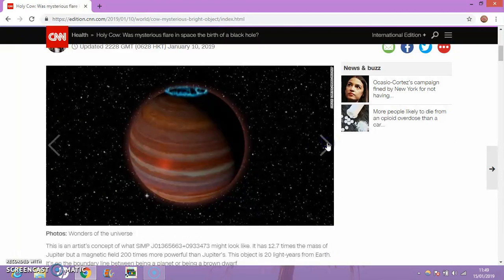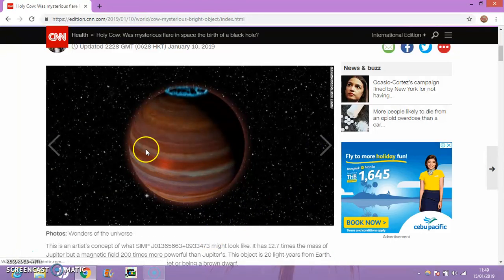Next picture. Oh, wow, it just gets better and better, isn't it? I mean, this is so poor. This looks like Windows 97 Paint, not even clip art, not even Photoshop, Paint. And what is this little halo? These stripes, wow, it looks worse than a bowling ball. This is an artist concept of what SIMP, simp, that's quite funny. Simp as in you'll believe anything, simple.